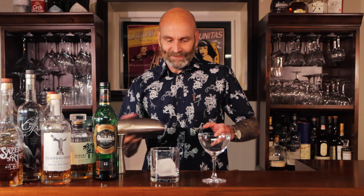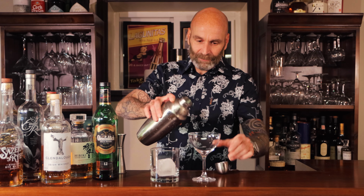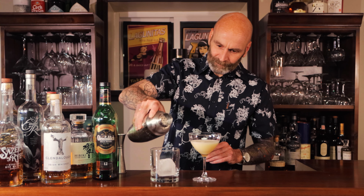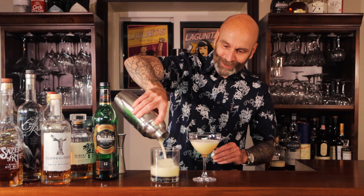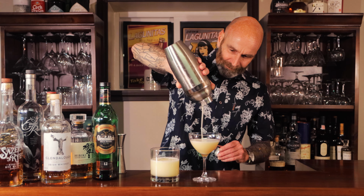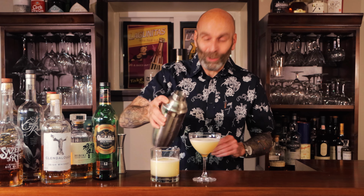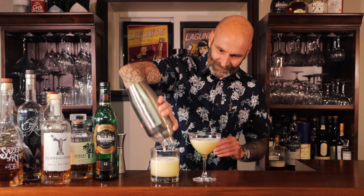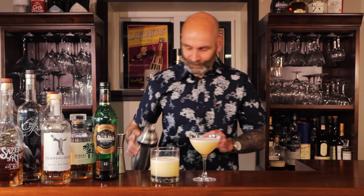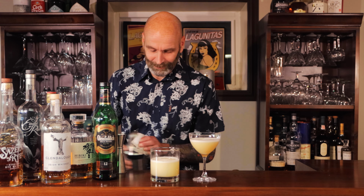Alright. Let's get this puppy poured. Okay. Here we go. Looks good already. Of course, it takes a little bit to get all the foam out of here, but there we go. Now, of course, there's always a little bit of bonus in the bottom there. You can keep that. I do generally anyway, okay?